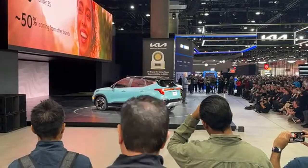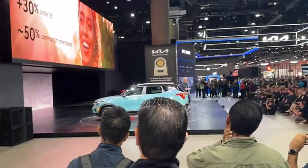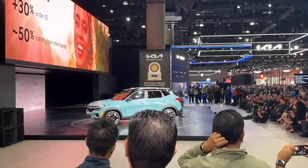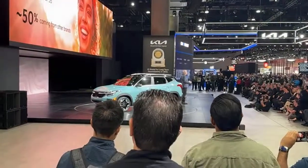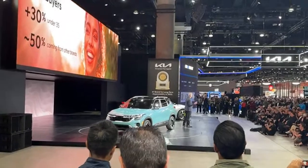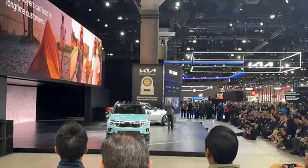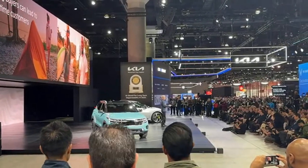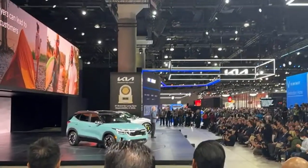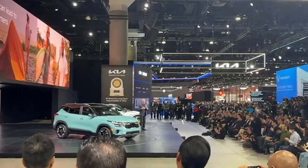Thanks to successful launches of models like Seltos and our more capable X-Line and X-Pro series, Kia has made the largest gain in brand opinion among Gen Y and Gen Z buyers than any other mainstream brand during the past 4 years. It's an ideal vehicle for introducing customers to Kia, winning their loyalty and helping us build lasting relationships with them. That's why we've made a substantial investment in updating the vehicle in the areas that matter to this customer.